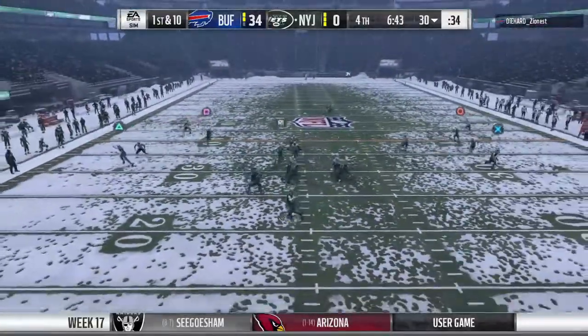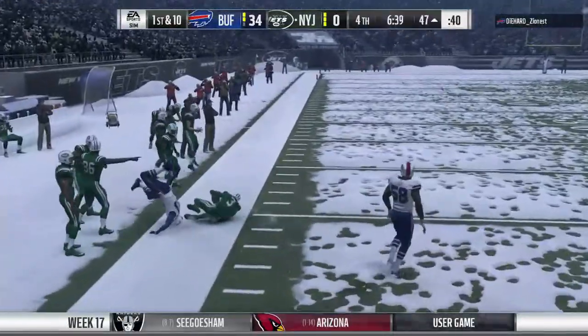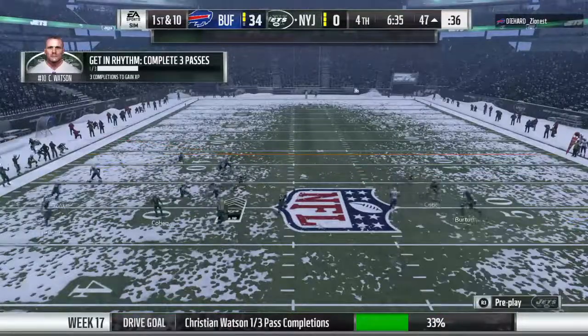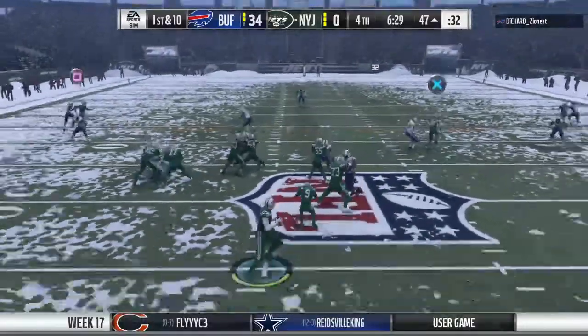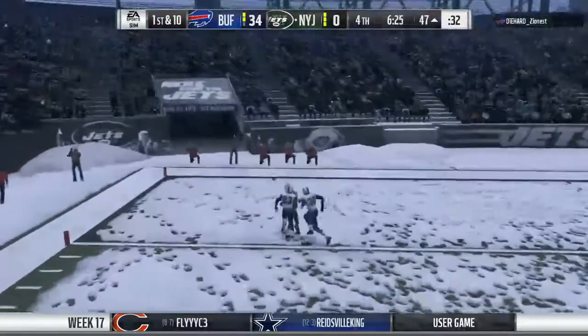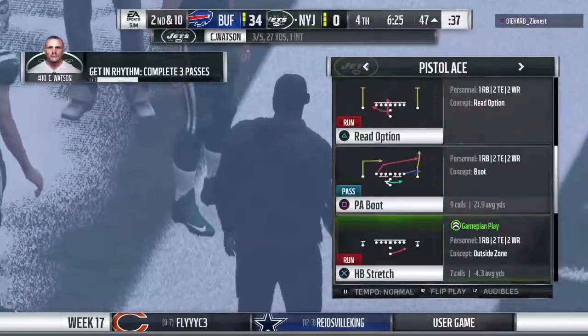A shotgun snap for Watson. It's caught left side by Cooks. And he'll be taken down, but not before he gets into enemy territory. 23 yards on the play. Now a play fake here on first down. He's going to air one out. So they took a shot on first down, but couldn't connect.